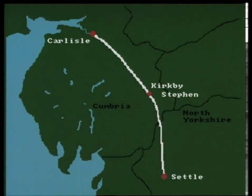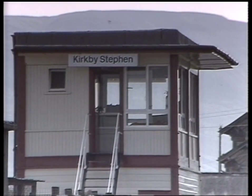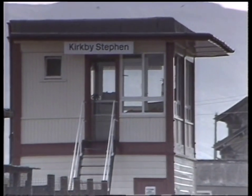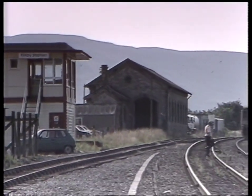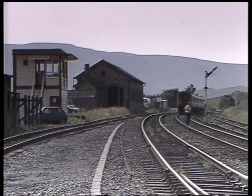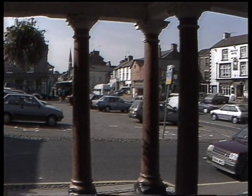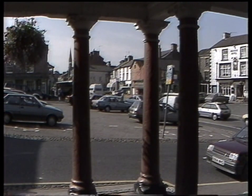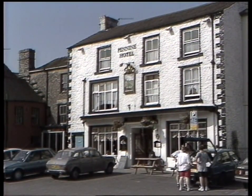A few minutes later, the train pulls into Kirby Stephen, where the tight confines of Malastang open out into the wide Eden Valley. Kirby Stephen is a handsome old market town, once famous for its fairs, markets, and numerous pubs.